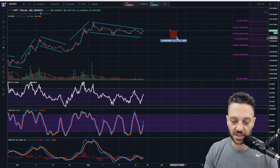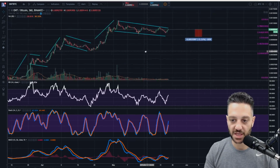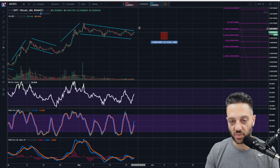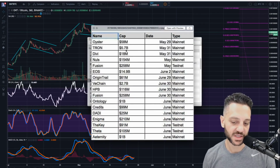So in order to protect yourself against something catastrophic, because the lack of volume is something that wasn't present in these last 3 rallies that we see here, of these last 3 bull flags, I would say that this one might be a bit different, or this might be a bit premature, and this isn't where the next bullish rally occurs. It might occur later down the road, but being that we are launching the testnet in June.